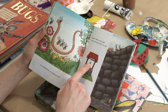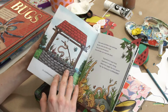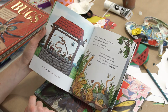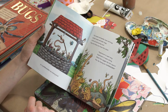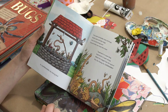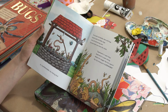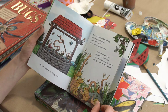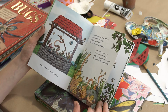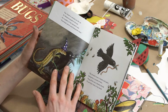Beetle's fallen in the well. Is she drowning? Who can tell? Not to panic, all is fine. It's superworm, the fishing line. Then toads and beetles, bees and bugs, brother snails and sister slugs, aunt, uncle ant, and Ulrich aunt, clap and cheer and chant this chant. Superworm is super long, superworm is super strong. Watch him wiggle, see him squirm. Hip hip hooray for superworm.